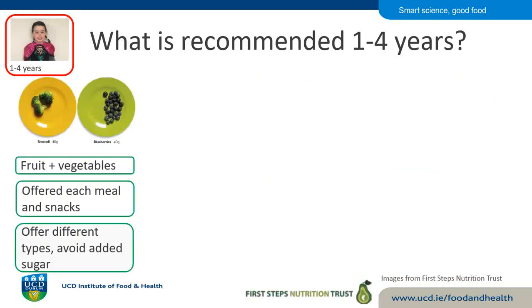So starting with fruits and vegetables. Fruits and vegetables should be offered at each meal and as parts of snacks. So this is probably the group that we want to target most. It's important to offer different types because we know that different types of fruits and vegetables are rich in different types of micronutrients, so we want to get a combination of all of them. And we want to avoid added sugar in fruits and vegetables where possible. And so the plates up here are giving examples of a suitable portion for a child aged 3 to 4. So about 40 grams of broccoli, about 40 grams of blueberries would be considered a typical portion size for fruits or vegetables.